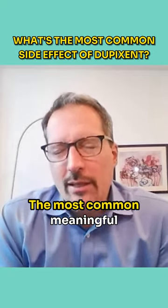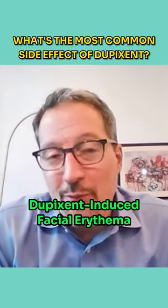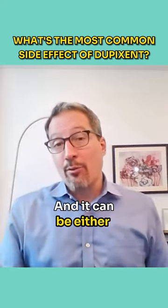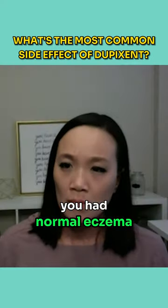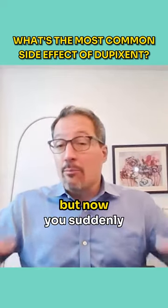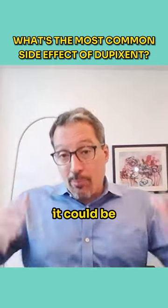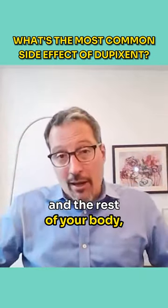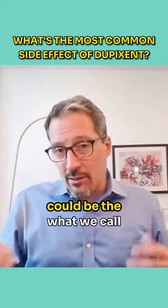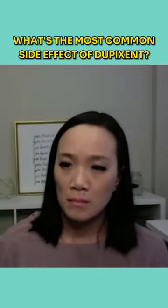The most common meaningful side effect from Dupixent is called Dupixent-induced facial erythema, or DFR for short. It can be either you had normal eczema over the rest of your body, you went on Dupixent, that all got better, but now you suddenly got eczema for the first time on your face. Or it could be you had it on your face and the rest of your body got better, but your face didn't. Either one of those is what we call DFR, dupilumab or Dupixent facial redness.